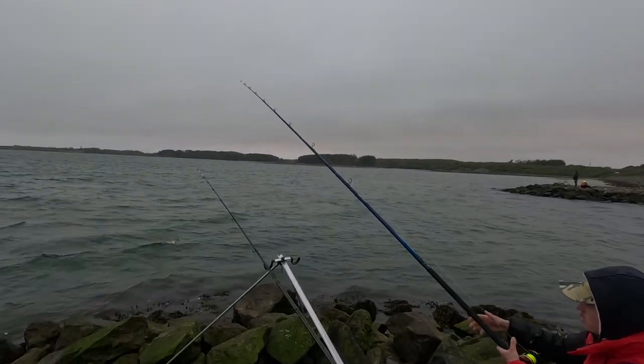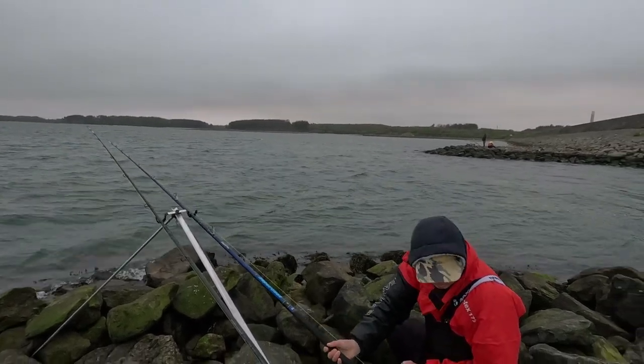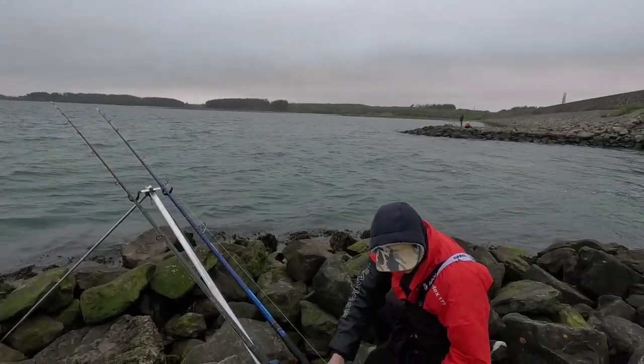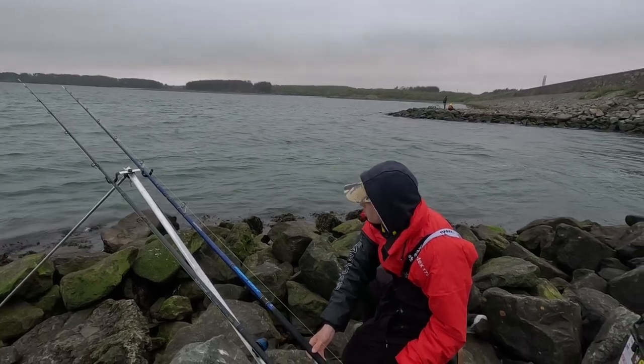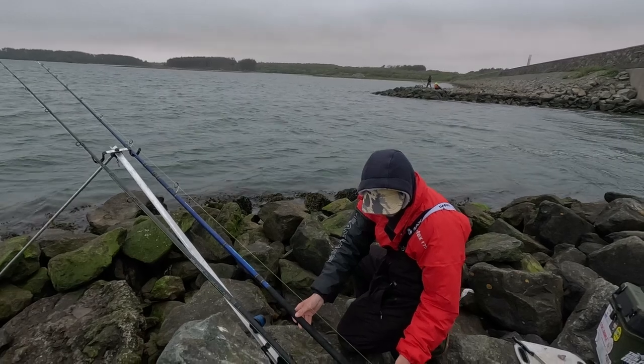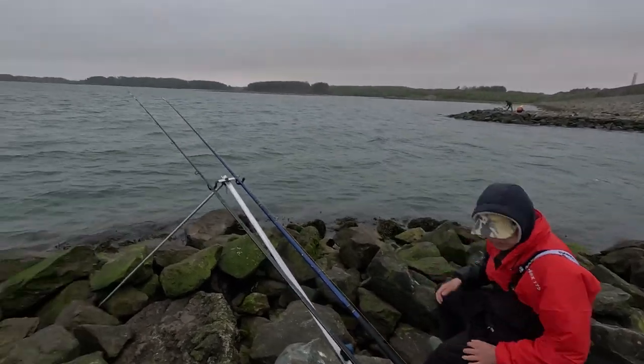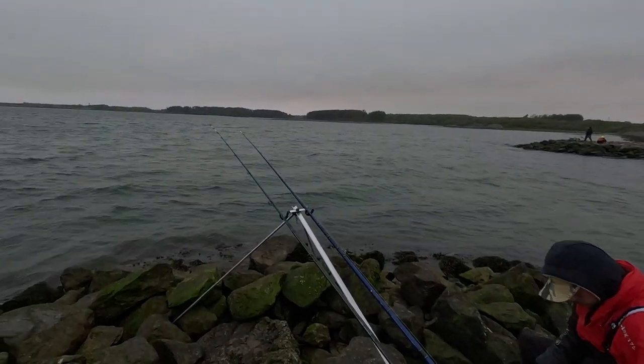That's not been out long, has it? No, that was just cast out as well. Pretty much in the same spot as the last one was, and that was nearly stripped full. So I think there's a few lobsters about tonight. Well, let's see if that comes back, whatever it was.